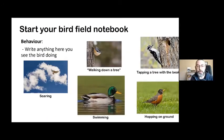You also want to note some of the behaviors that you see when you're out bird watching. And this is a really, really great way to get into science. This is how a lot of scientists study birds, is they sit and they watch their behavior. So note things like whether or not the bird is soaring, it's hopping on the ground, it's flying from tree to tree, whether it's swimming, or maybe it's perched on the side of a tree. This will all help you identify what type of bird you're seeing.